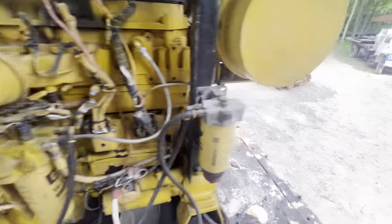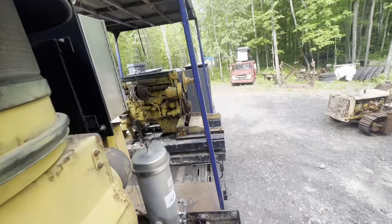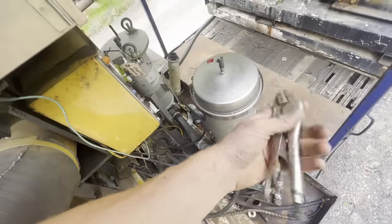Batteries were unhooked that we just looked at, so I did throw the cables back on those. I have no idea if there's any charge in them. Oh, look, a pair of ice grips. Look, we're coming out ahead already. Heck yeah, that's a nice size too.